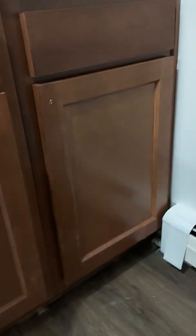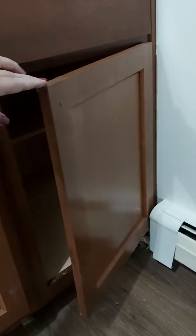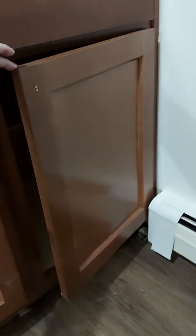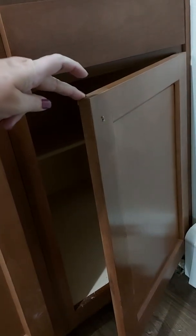Kitchen in the new apartment. Problem number one is that the cupboards were built up against the wall, and there's no way to open the cupboards because of the heat register. So they told us that they took the handles off so that we didn't open the cupboard door, and our option is to have the door removed.